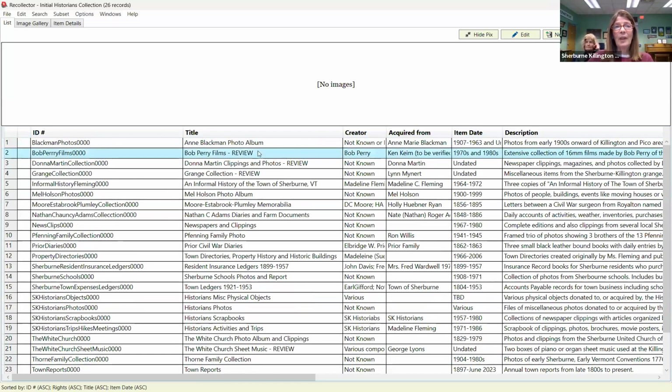So for example, I mentioned Bob Perry's a photographer who was in this area for many years. We have reels and reels of film from this guy. We have not viewed them all and we have not digitized them all. So in this master list, I've put, in capital letters, a note to myself that this needs to be reviewed. We need to decide, do we want to keep all these films? Do we want to digitize them all, or are there some we can get rid of?